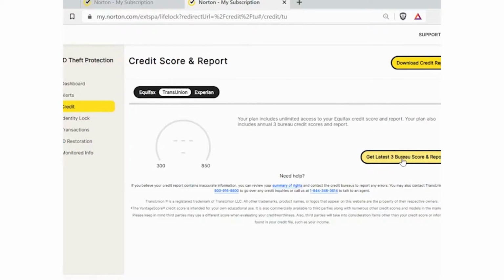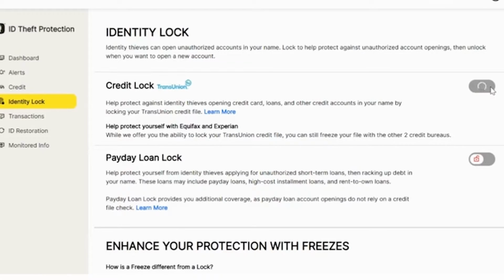I like the interface better. And with the click of a button, you can freeze your credit at TransUnion. You don't have to visit the TransUnion website directly. And I certainly appreciate the ease of use that LifeLock offers there.